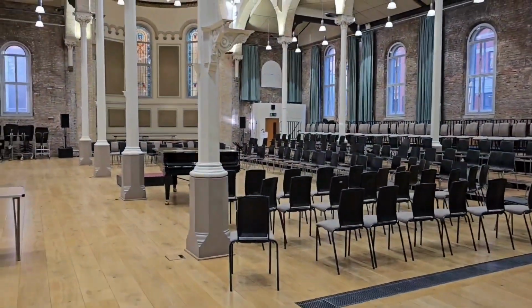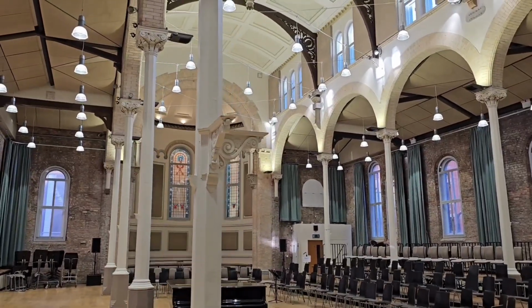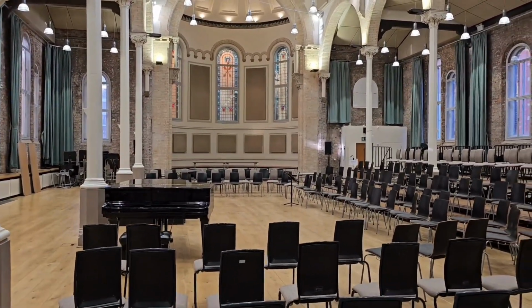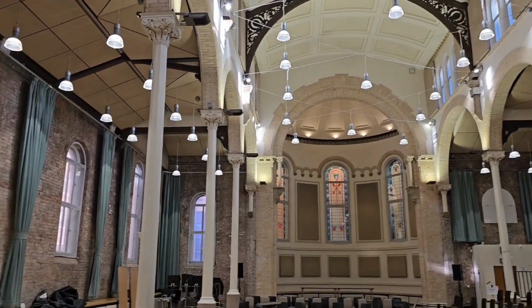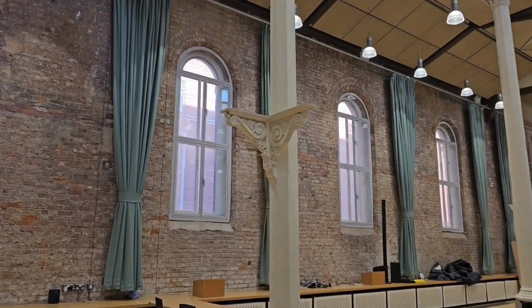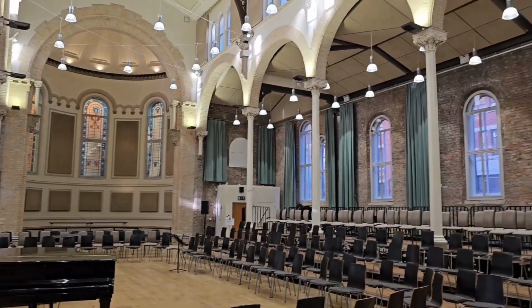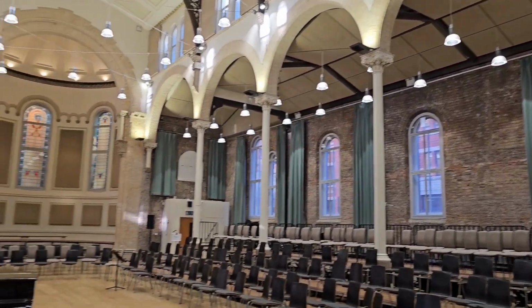Oh my God. Look at this, y'all. Wow. This is sick. Check this out. Oh my God. Look at this, y'all. Oh my God. Wow. So as I've said, this building was basically left to rot, and the Halle Society took it over and have really done an outstanding job with it. Look at this.